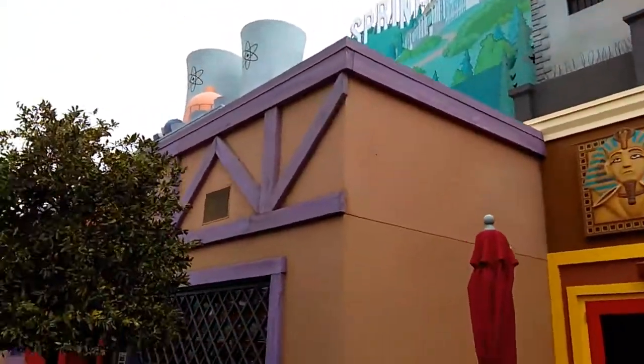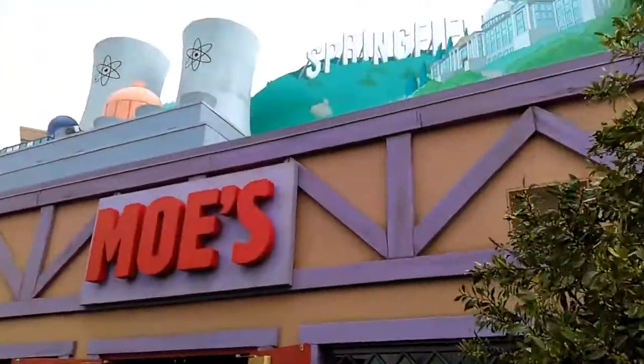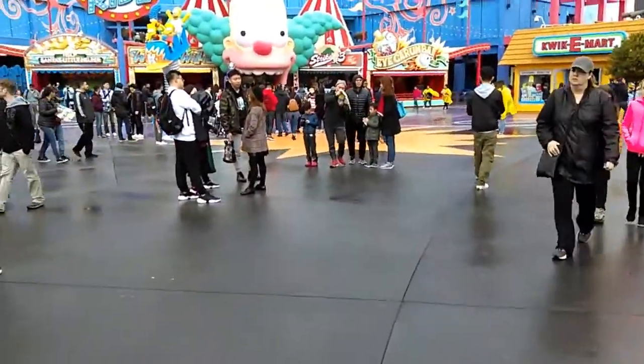Imagine if Back to the Future the ride was still here, and then all of this would be Hill Valley themed. Here's an idea on the crowd levels, just to give you a theory.